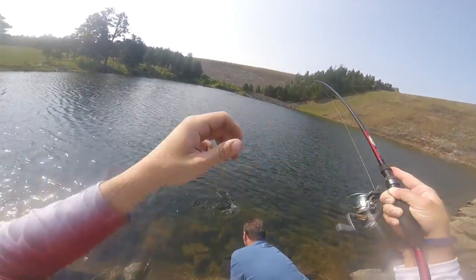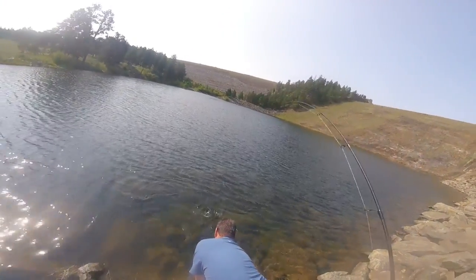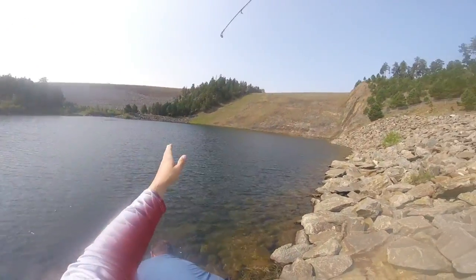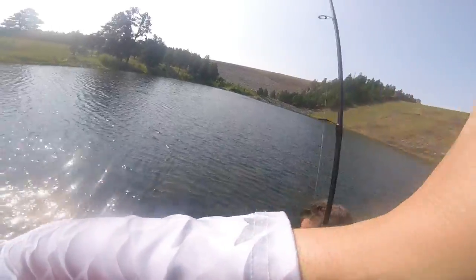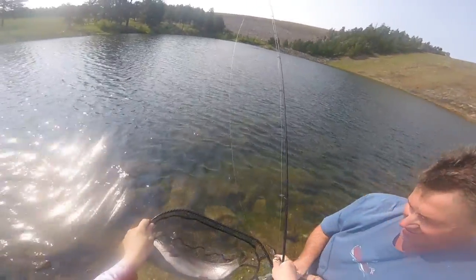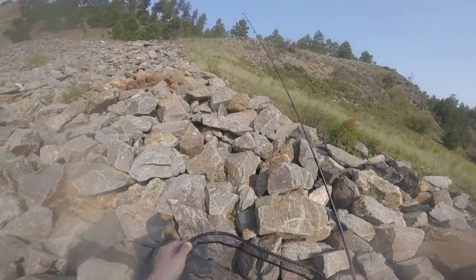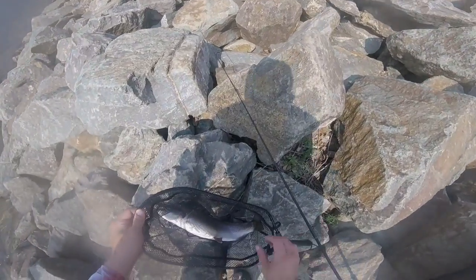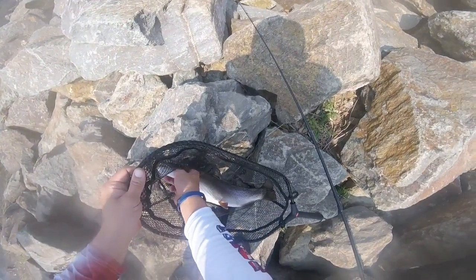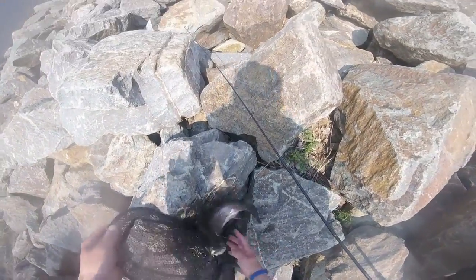Here we go. I'm going to bring him in here in a second. Okay. This is why I went up to the 8-pound test. Come on. Oh, nice rainbow. Oh, man. Oh my God. Look at that fish. Jack's in the tank already. Yeah, I imagine. Oh my God. That's a big female. Yeah, it is. Stay in the net, girl. Stay in the net.